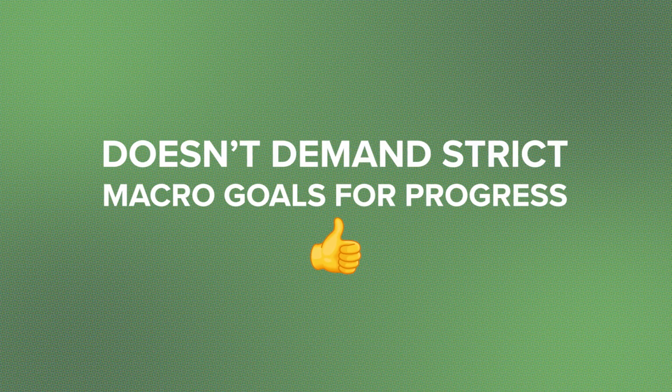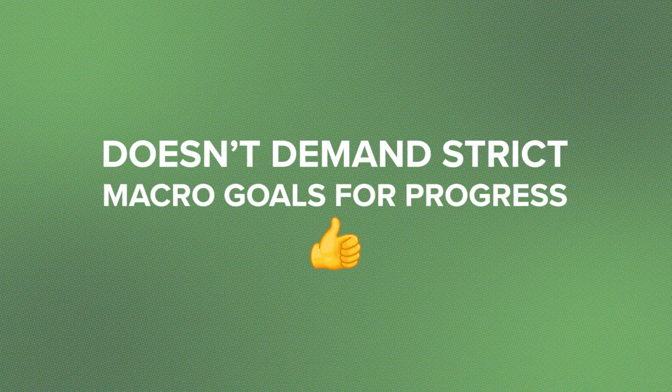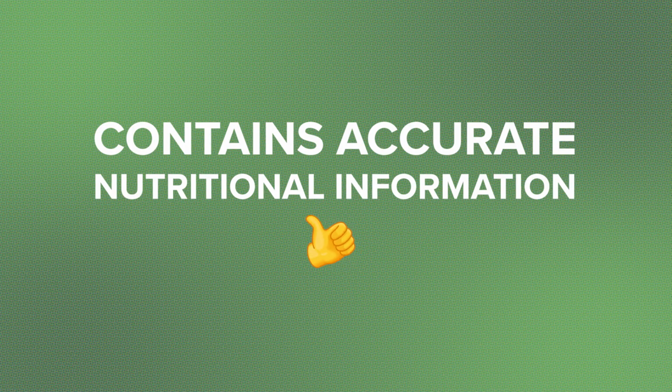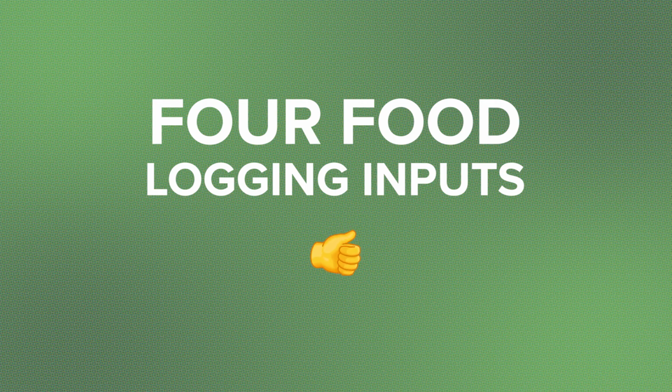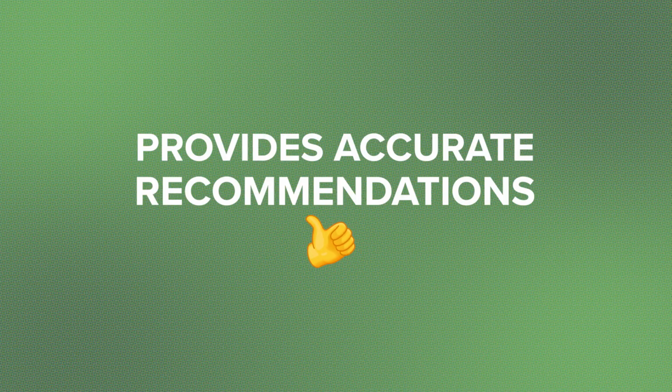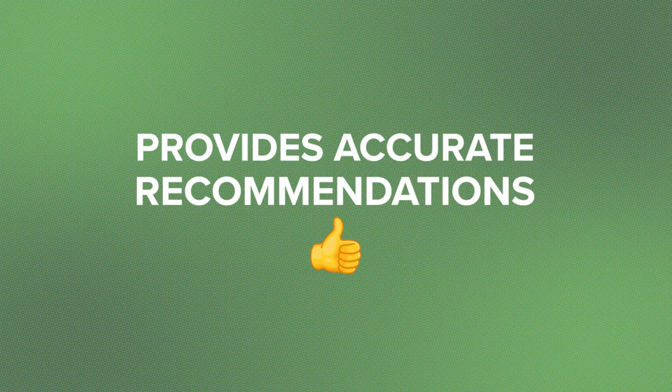One of the best things about this app is that it doesn't require you to be as rigid with your macro targets to see progress. MacroFactor has been designed to allow for a lot more flexibility so that you aren't punished for not hitting your targets perfectly every day. Some more things that we liked about this app is that it has a very large food database, in-depth nutritional information, and 4 food logging options, including AI description. We also love that it allows you to choose which program option you want, if you want to go with a coach program or with the app regulating everything for you. You can also do collaborative or manual. MacroFactor also has really dynamic and intuitive nutritional recommendations.